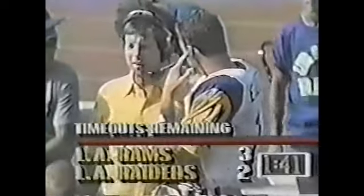No doubt. 9 sacks today. That's just 3 shy of an NFL record, and we've still got a couple of plays left. Raiders do have 2 timeouts remaining. They're at the line of scrimmage. 3rd down and 14 on the 49.